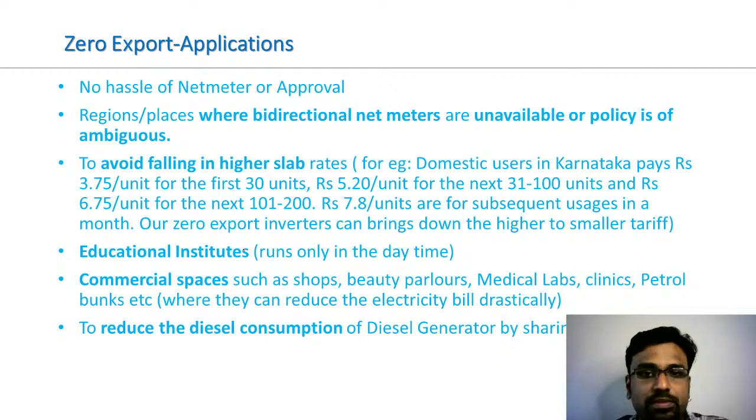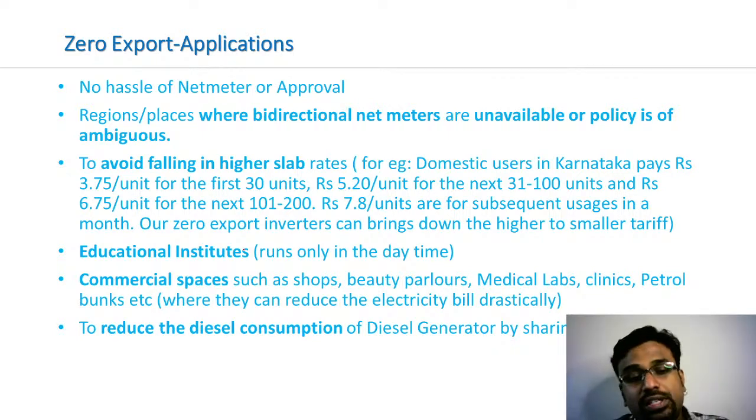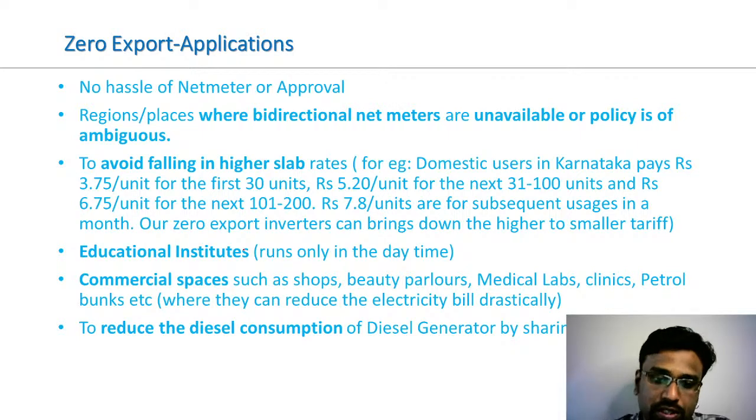I've seen many sites where they have installed the system, and even after completing 6 months, they haven't used even a single unit from the solar. So that is a main pain point for the customer. So we have come up with this solution to solve that issue, and this is mainly for wherever there is an issue with the net meter or approval. Okay, so they can go for these zero export systems.